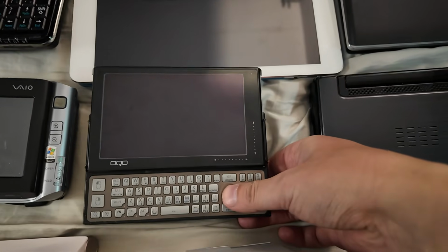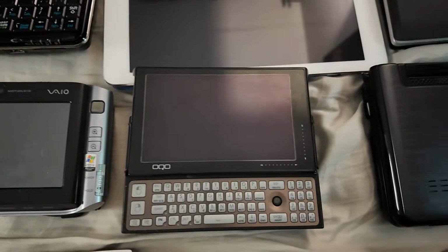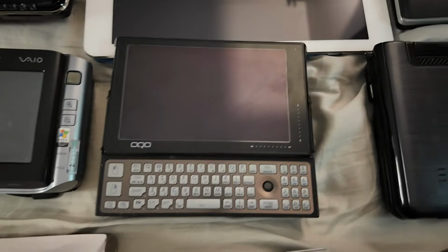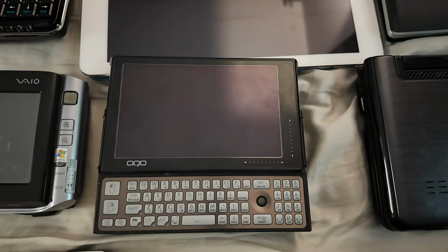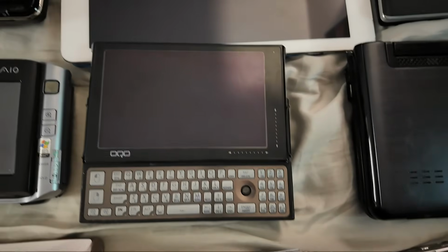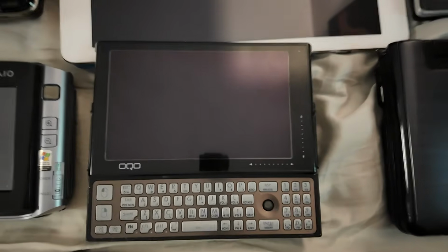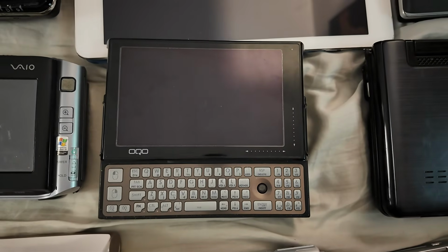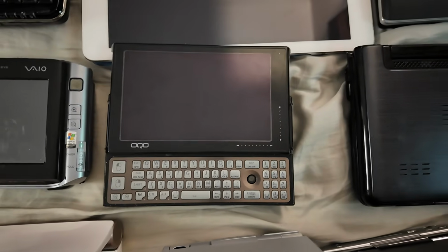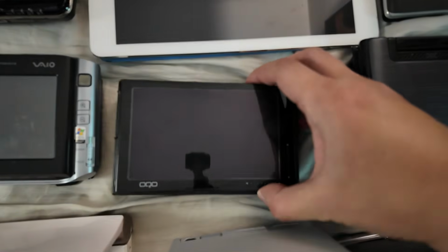So this is a cursor here, left and right click here, but it's actually fairly comfortable for something of this form factor, right? Like you don't see this form factor very often, and I think Okio did pretty well. Okio is like a startup company that's since gone bankrupt, but this is a very interesting historical curiosity, right? Part of the first wave of UMPC devices released back in the day from 2007, and also in a slide up form factor, just like with the Sony Vaio UX.